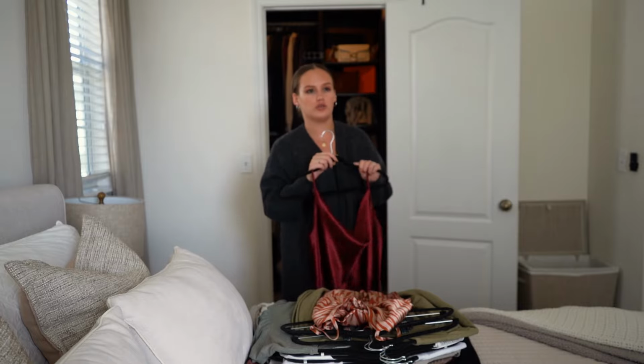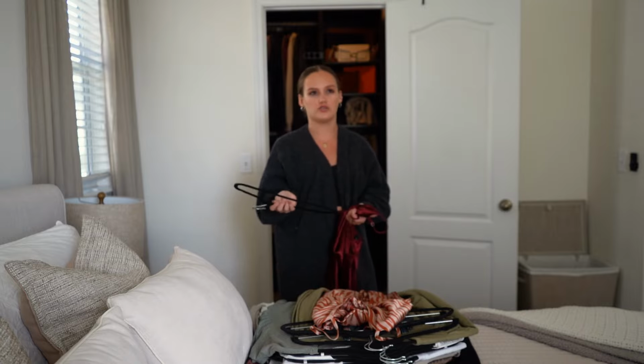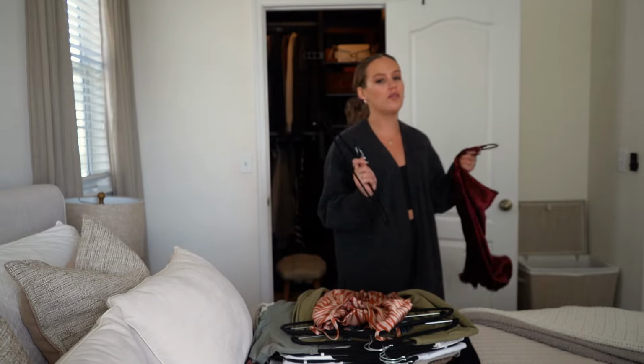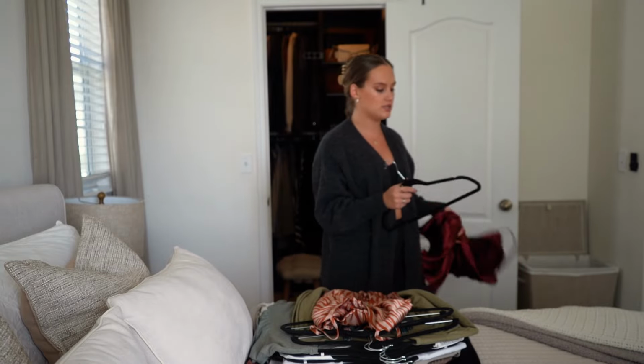My problem is I always picture what costumes I could wear for this, or if I needed it for a themed event, but then I tell myself if I really need something, I'll buy it at that time, and I can't just hold on to things because I think I might use it for something that has a theme. So that's my internal problem, and I can't do that anymore. I gotta stop. So this is gonna get taken out.